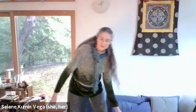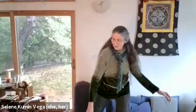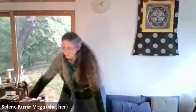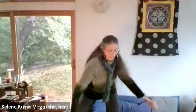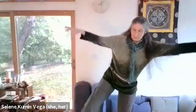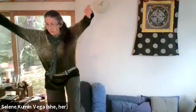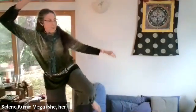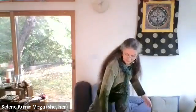Taking yourself into a little bit more play. Maybe you can begin to lift one leg off and find its way back down. Really experimenting with what happens when you let yourself balance on one foot. What does your body do to help you find your balance on one foot and then drop that foot back down and shift.